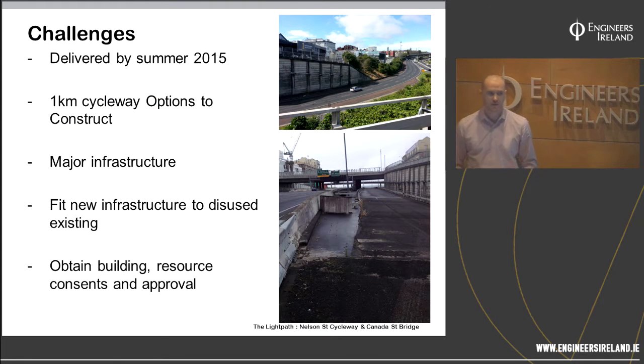So you can see, looking at the video now and looking to the challenges that we face, we have different challenges to what you probably would expect having seen the end product. Our challenge was to deliver this project by summer 2015, to construct a 1 kilometre cycleway from options and design tender to construction. We had to fit major infrastructure. So if you look at that top picture, that's the crossing for the Canada Street Bridge. So we're crossing from this point all the way over onto that hillside in the distance, and then down along that hillside. We had to try to fit new infrastructure, such as the screens, onto a disused existing off-ramp.